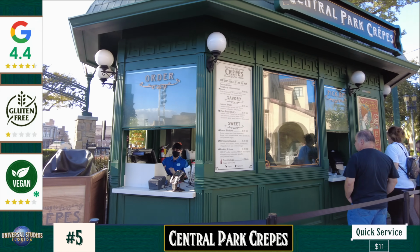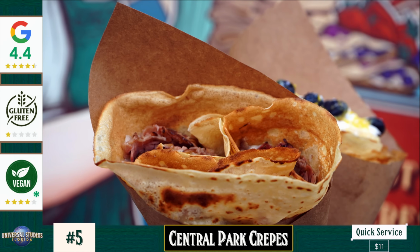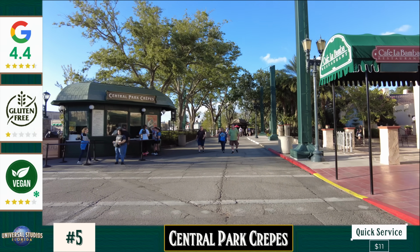Those that rate Central Park Crepes appreciate the variety of sweet and savoury fillings with quality ingredients, decent portion sizes, arguably one of the best value snack options. Whilst these are a very portable snack, it's usually fairly easy to find some seating nearby.